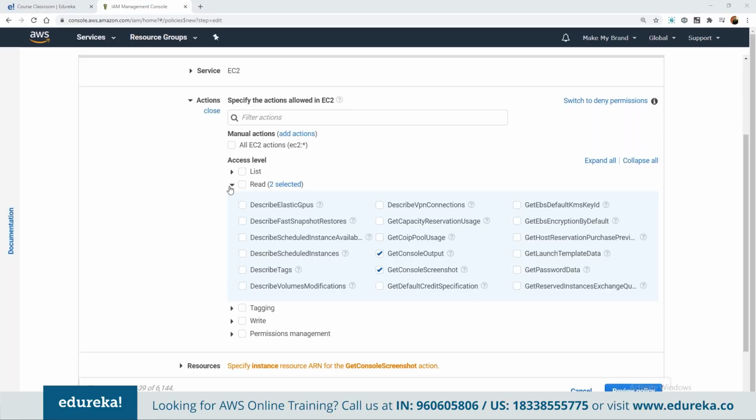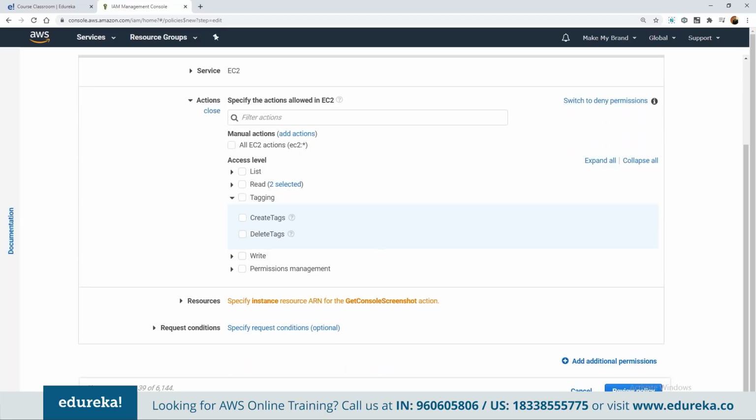All right. And in the same way, if you want to give access to tags, tag is something that we have discussed already. That means we can allow the users to create tags or delete tags. Tags as in, if we are deploying resources, then they would be able to add tags to them or not. That is at least what we define as part of the tag component.